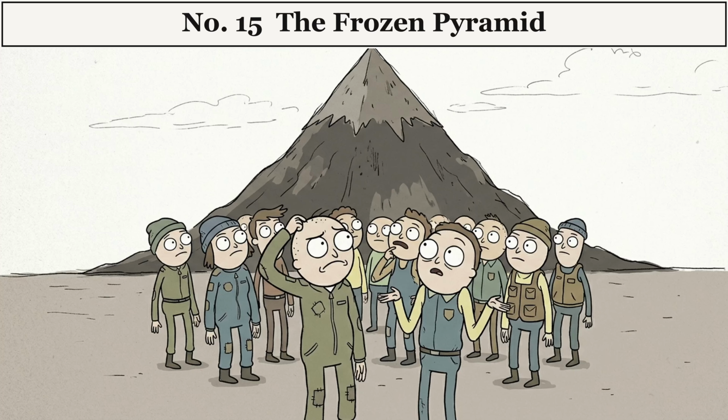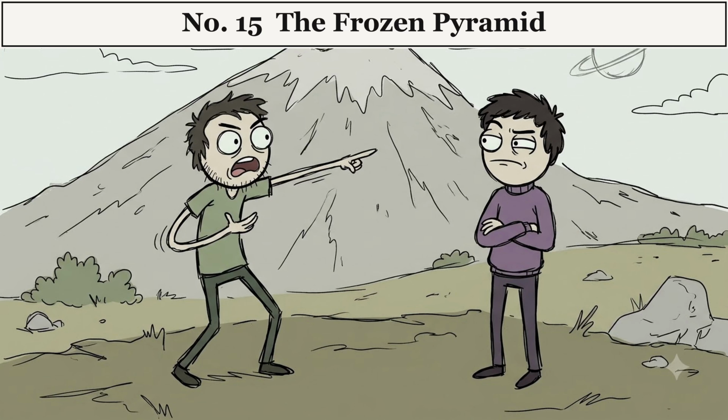Number 15. The Frozen Pyramid. If a mountain looks engineered from orbit, what are you actually seeing? A monument, or the geometry ice leaves behind after millions of years of work?